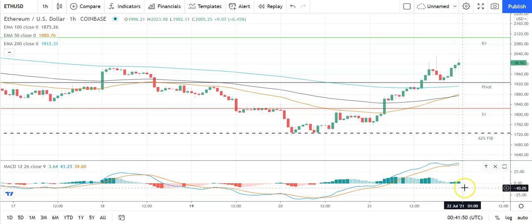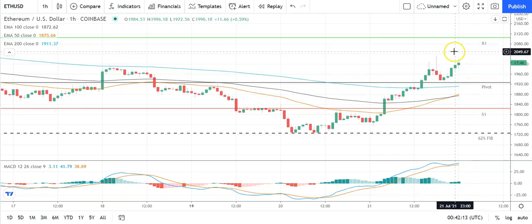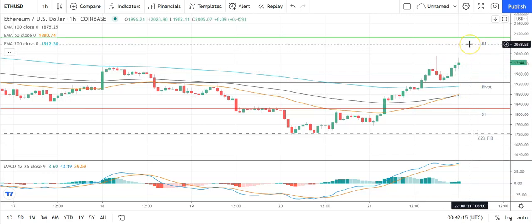Looking at the MACDs, we have a widening of the bullish histograms at the turn of the day, supporting this early upside coming off the back of yesterday's late move northwards. On the EMAs, also a bullish signal with the 50 moving away from the 100 and closing in on the 200 after yesterday's late bullish cross. So key through the early part of the day would be to avoid the pivot at 1928 and move through to 2050 levels to bring resistance levels into play. Failure to do that, and support levels will come into play.